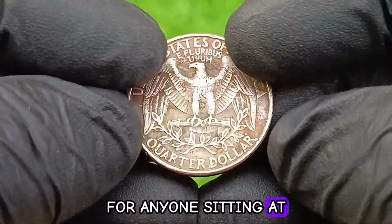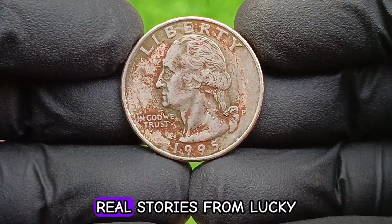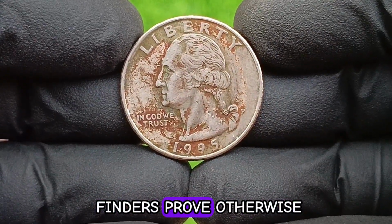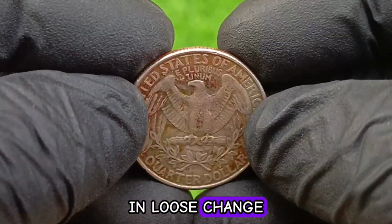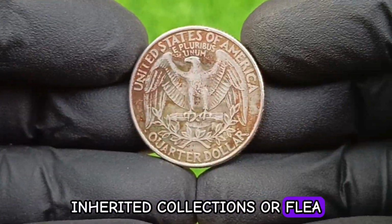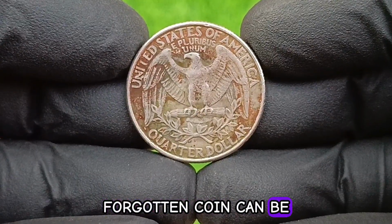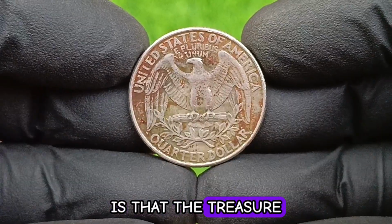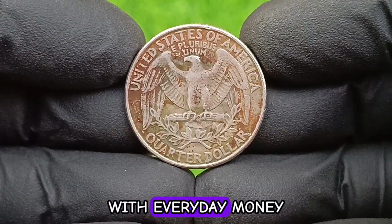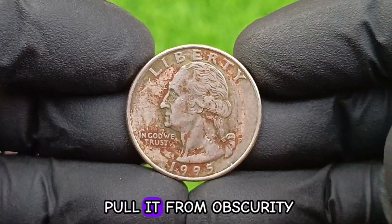For anyone sitting at home thinking, "This will never happen to me," think again. Real stories from lucky finders prove otherwise. People have discovered valuable quarters in loose change, inherited collections, or flea market bargain bins. One person's dirty, forgotten coin can be another person's jackpot. The beauty of coin collecting is that the treasure is out there, mingling with everyday money, just waiting for someone sharp-eyed and lucky enough to pull it from obscurity.